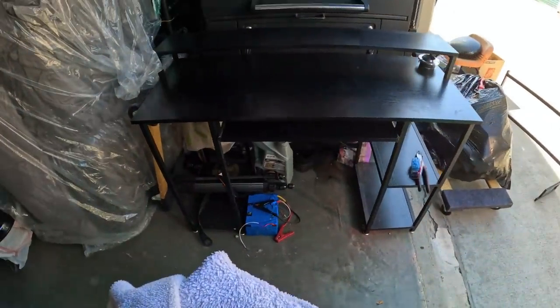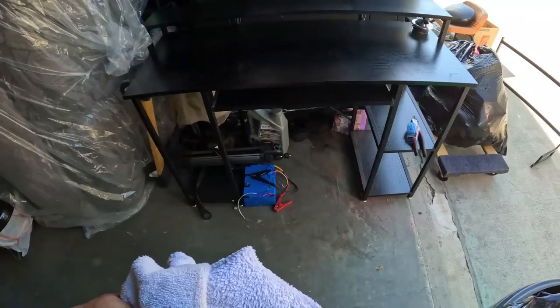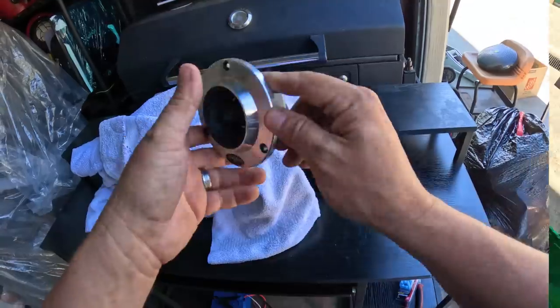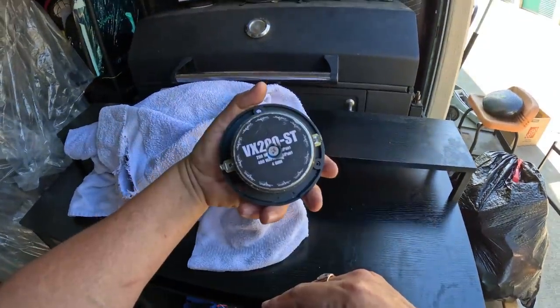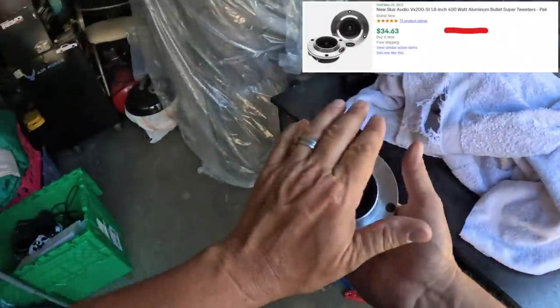Okay, what do we got here? Oh, we got a nice little desk. That's decent for sure. Well, it's all right. Huh, not bad. Scar Audio, huh? VX200-ST. Seems kind of decent too.